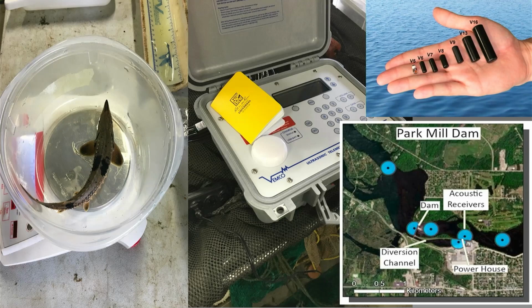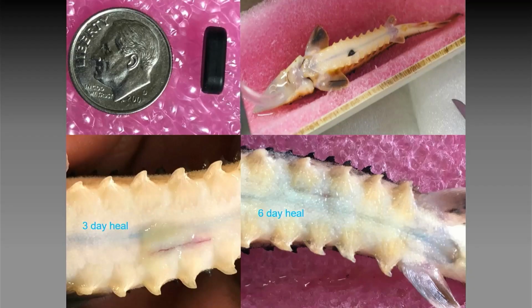We were using the V5, V7 tags, and we have to go through the surgical process. This means painstakingly trying to figure out how to keep these fish alive during surgery. It turns out, though, that juvenile sturgeon actually do pretty well during the surgical process.